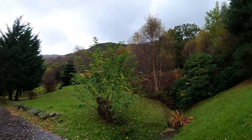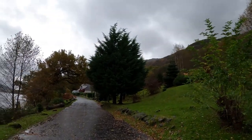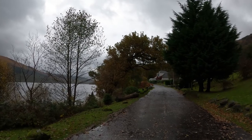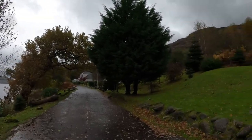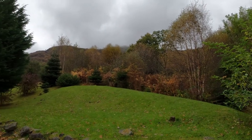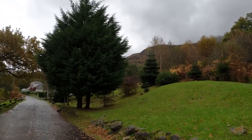Nice view of the mountains at the top there. I believe that this loch actually divides the highlands from the lowlands. So we're going to be leaving here and going up into the north a bit.